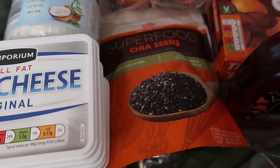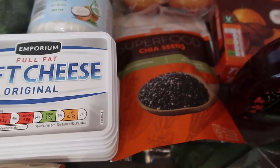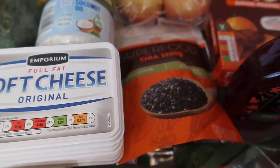And my Aldi sells chia seeds, so I got chia seeds so I can keep making my chia jam. We make chia puddings with a bit of the yogurt. Also popping it into smoothies is really nice as well.